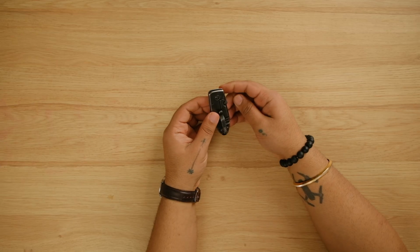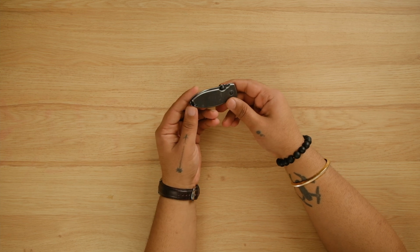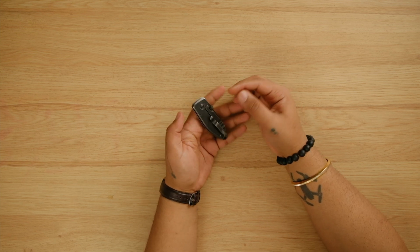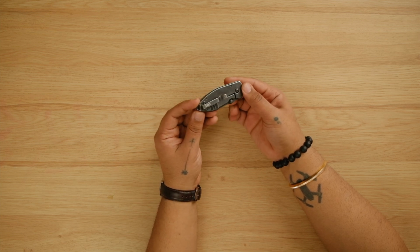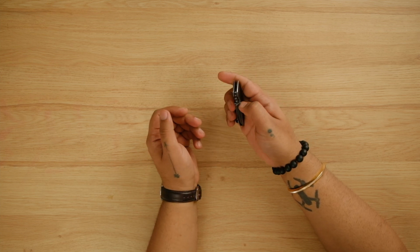The next knife in my collection is one of my all-time favorite pocket EDC knives. This one is a CRKT Squid. Again, this one was brought by one of my friends in the US while he was making a return trip, and this one is one of my absolute favorite knives. I don't even remember how many years I have been EDCing it for, but yeah, absolute favorite design.